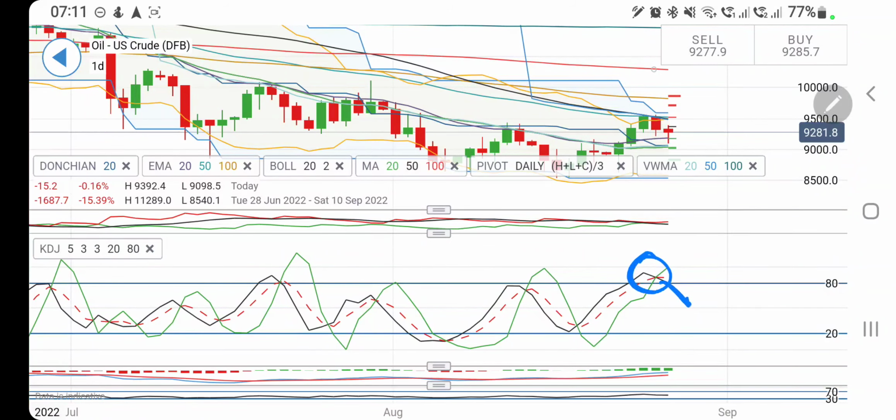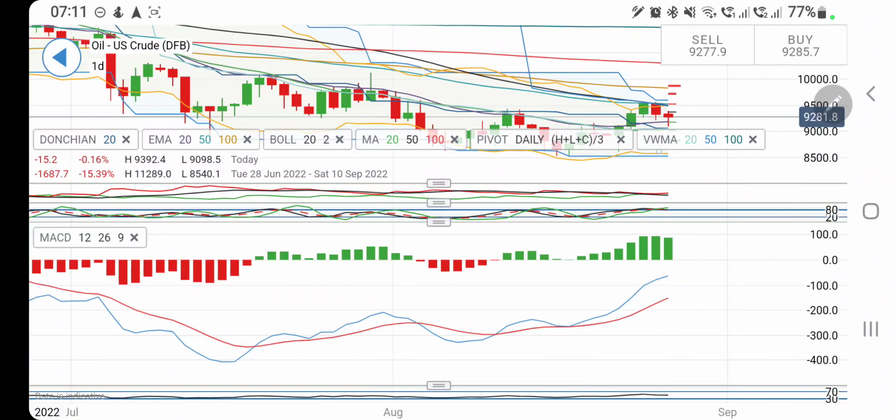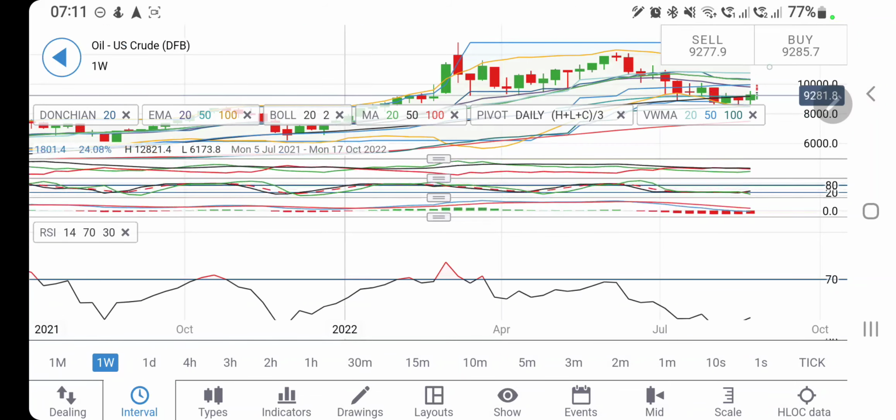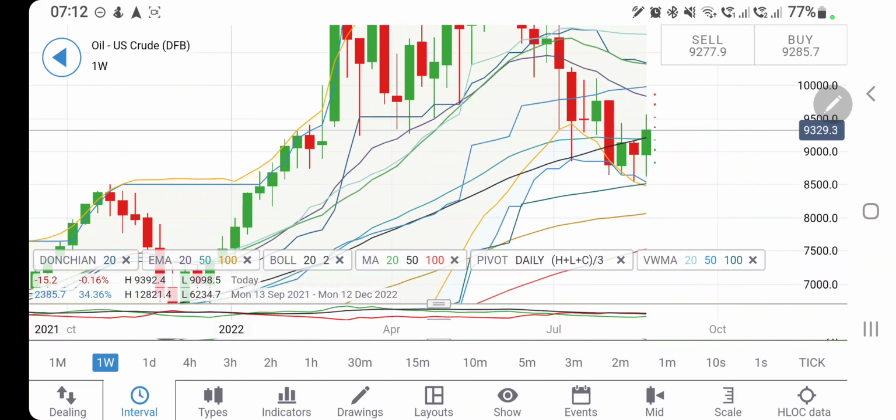Stochastic is overbought on the daily charts, looking downwards from here. MACD is bullish, trying to converge from here. Let's see if it converges, crossover for a sell entry. RSI trading flat, and if you look at the weekly chart, the bottom there at 85. This is also the bottom of the Bollinger Bands, giving it a fairly strong support.